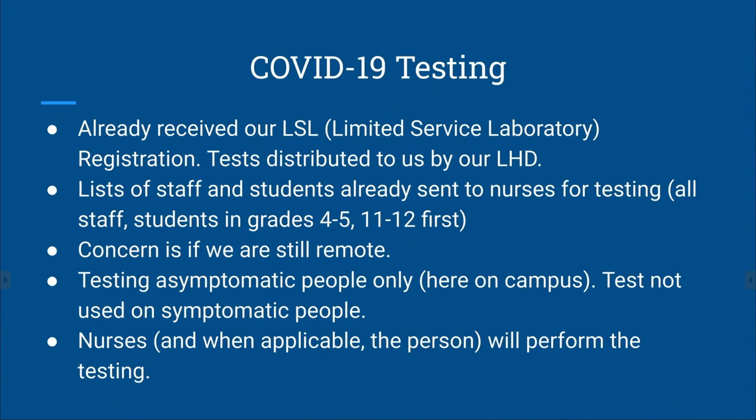We have already received our limited service laboratory registration. That came a few weeks ago. And those rapid tests will be distributed to us by our local health department, who have them in stock. They'll be here within 24 hours if we ever get designated a zone. Again, we already have a list of staff and students that were sent to the nurses for testing.